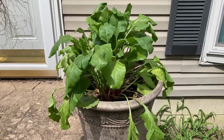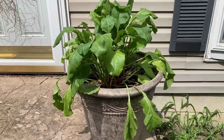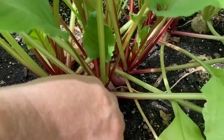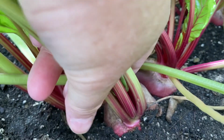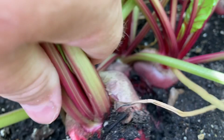Hey guys, today is July 4th and I think I'm going to put these beets out of their misery. At least gonna pick a couple so I can see if they've developed on the inside and have that beautiful little candy cane effect. So let's pull this up. Ooh, comes out nice and easy.